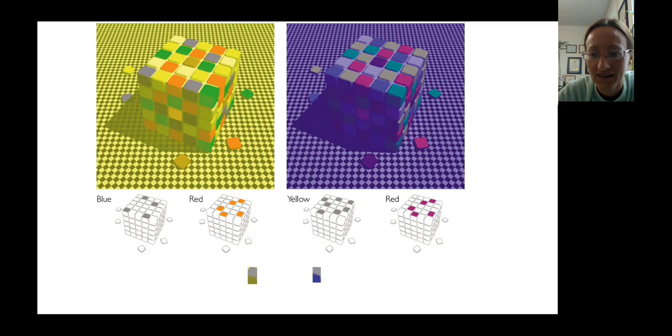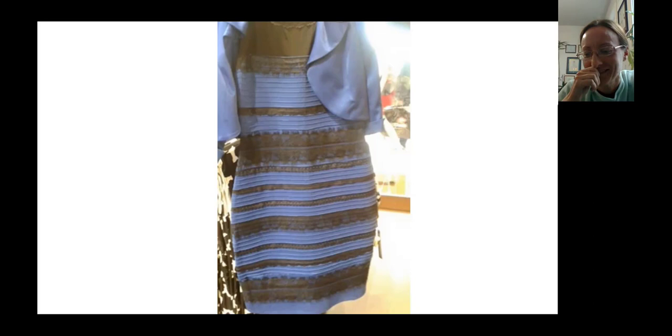I find that when I do these with a class, there's always some students that it just doesn't work on for one reason or another. And I think that's because we have diversity in the way our eye is structured and in the way that we perceive things, which is a good thing. Now, this is a famous dress. What color is the dress?